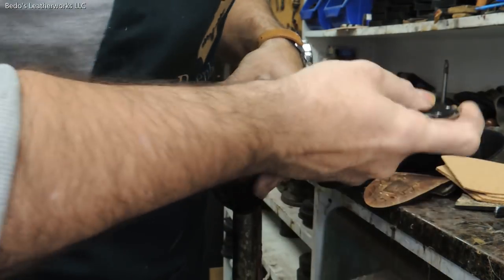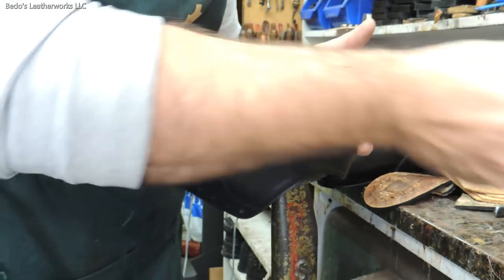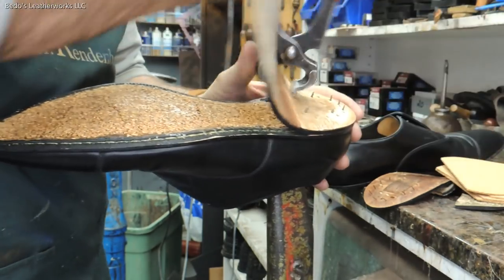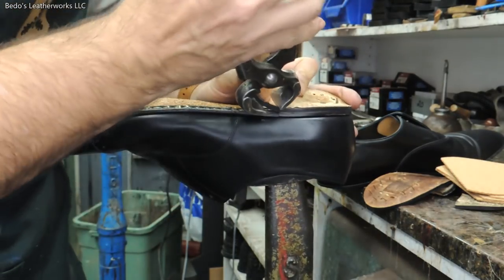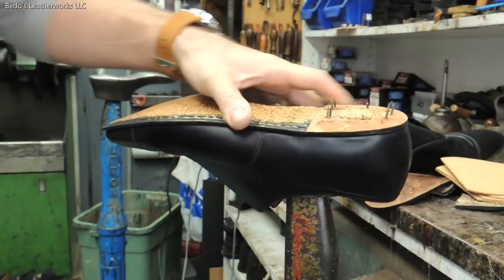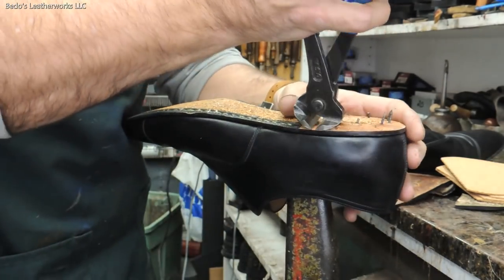Got this. Don't jinx me now. Okay. Now the cork looks to be in pretty good shape, but I'm gonna go ahead and change it anyway, because I mean, might as well, you know, we're taking this apart.